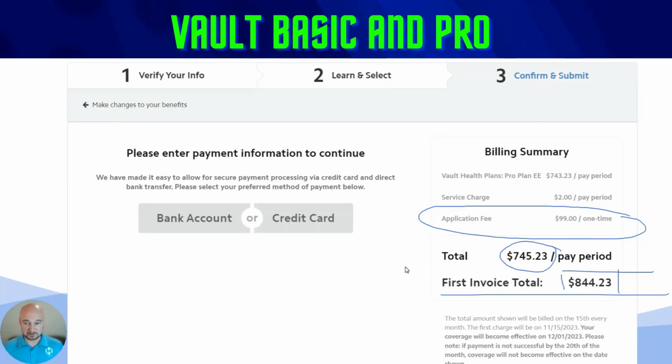All right, so you're going to go ahead and put your payment information in here, and then you're going to hit submit. And then it's going to populate a screen where you can download your enrollment form. It's also going to email you that as well. So then you'll click done. There'll be a button up here that says done and submit. And that's it. Your cards are in the mail.